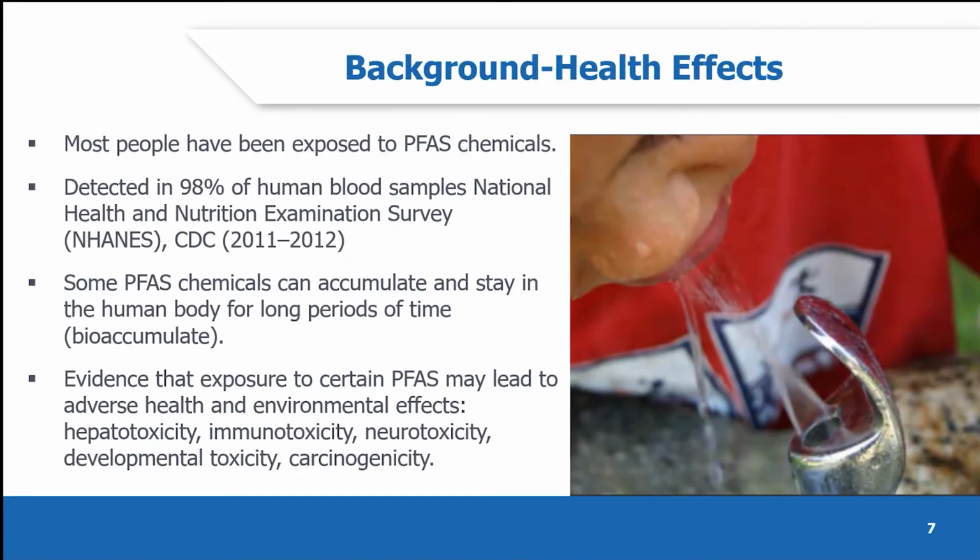Slide 4. Most people have been exposed to PFAS chemicals. It was detected in 98% of human blood samples in the NHANES study in 2011 and 12. Now, since then, PFAS concentrations have come down, but that's just to show that, again, these PFAS chemicals are now ubiquitous in the environment, and we're exposed to them all at some time.